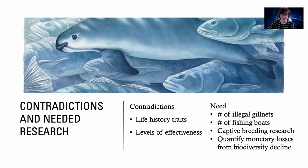There are contradictions in life history traits across articles about the vaquita, including age at sexual maturity and other behavioral aspects. These animals are difficult to survey, which makes population estimations challenging. It is understandable that other aspects of their life history would be difficult to know as well. Another contradiction arose in 2011. The Mexican government declared the vaquita to be in recovery thanks to the PACE Vaquita program. However, there are currently less than 19 alive.